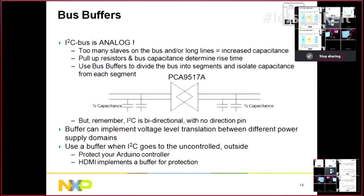Another advanced topic, which is very interesting but sort of difficult to explain, is the I²C bus buffer. If there are too many slaves on the bus, or you're working with long lines, you have an increased amount of capacitance on the bus. And remember, we have pull-up resistors. We don't have active driving of that bus capacitance. So the pull-up resistors and the bus capacitance determine the rise time. What can happen is that the rise time gets so long that it won't meet specification. Consequently, you need a bus buffer, an amplifier, to divide the bus into segments and isolate the capacitance on each segment.